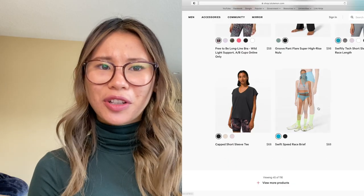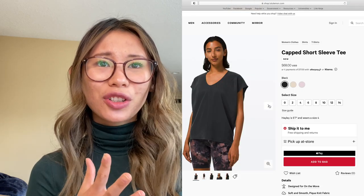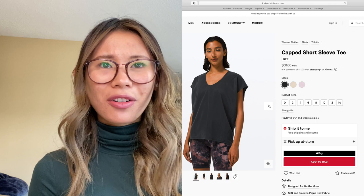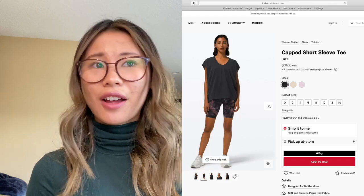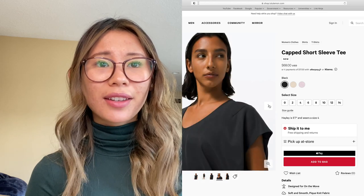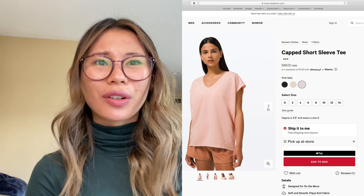This capped short sleeve tee, I think, is a miss for me. It just looks very awkward on the model, and I think it would look very awkward on me personally as well. I still love this white opal color and pink mist. I think those are great colors, but I don't know, this t-shirt just looks weird. That's not the best thing so far out of this video, so I will be saving my money on that one.